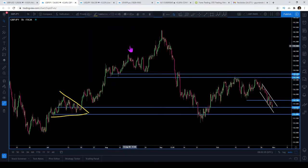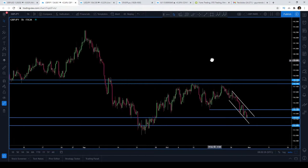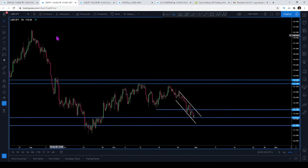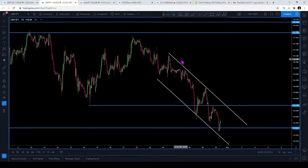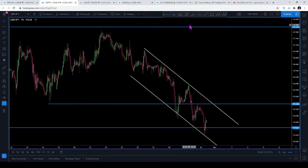Okay, now remember that this is the 5-day chart. This is only used to locate buying and selling levels. Okay, so if we go back to the hourly, you can see right now that yes, the pound versus the yen is rallying at the bottom of this structure. But the thing is that to me, or to us, it's not yet a buy.